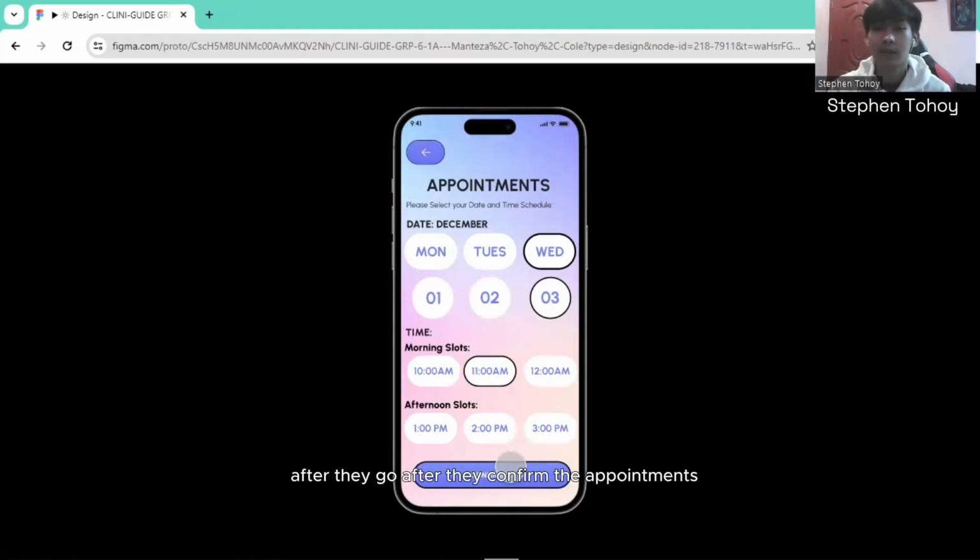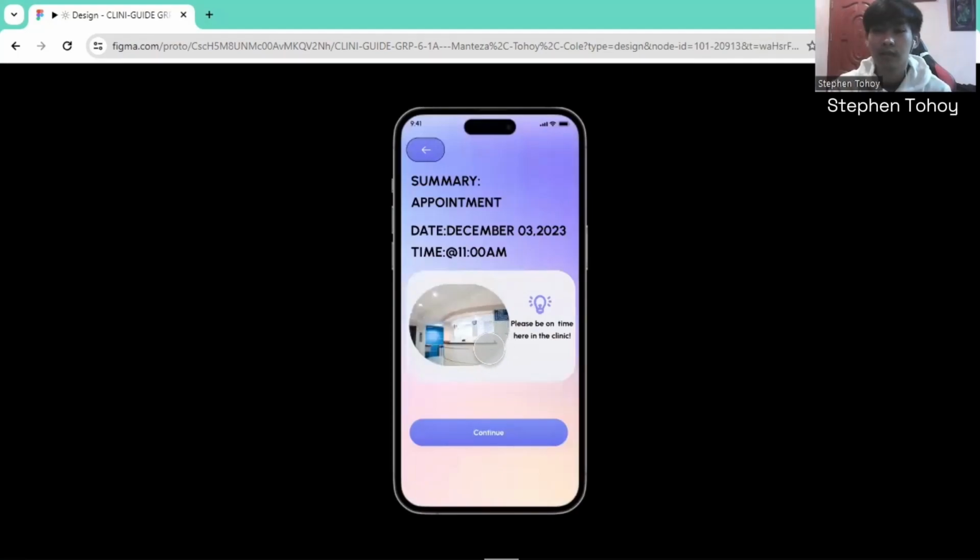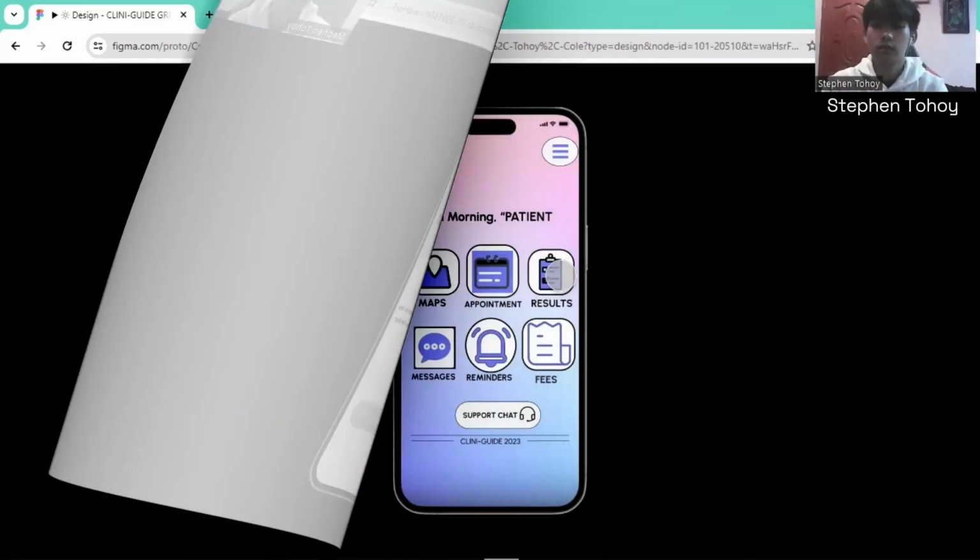After they confirm the appointment, that's when the application will provide feedback on whether their appointment is successful. Additionally, the application will also give feedback if their appointment is unsuccessful. Then the application will give the user a summary of their appointment.